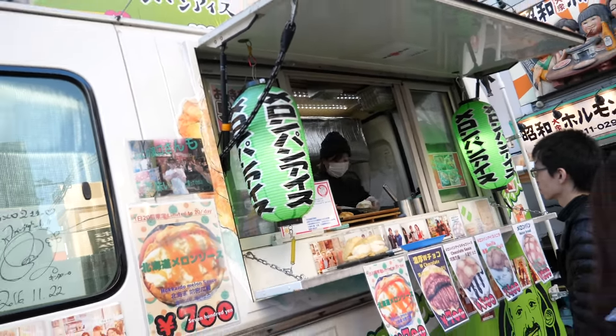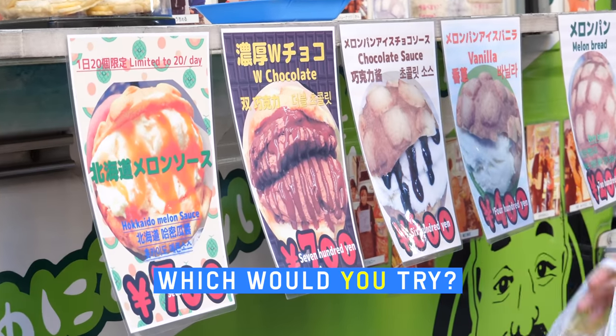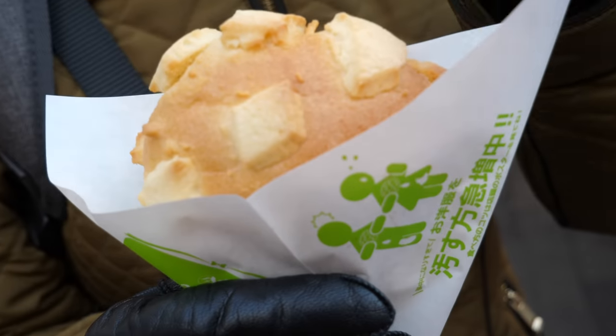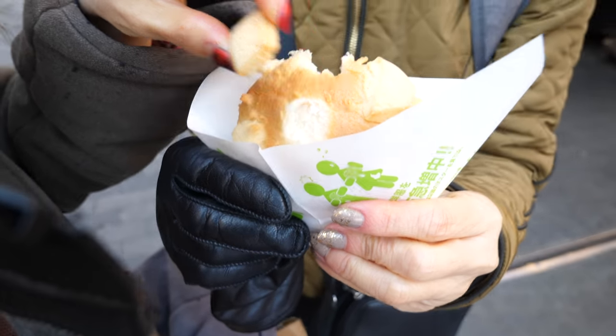Back to the melon bread. We have multiple choices. The Hokkaido melon sauce is limited to 20 a day. The melon bread by itself is 200 yen. Ready or not? Woohoo! These pieces look like cubes of tofu. Oh, it's nice and warm. It's so squishy! Oh, let's just take one of the diamond shapes.